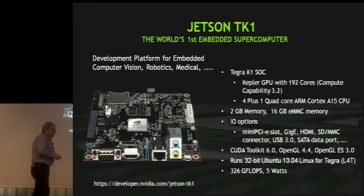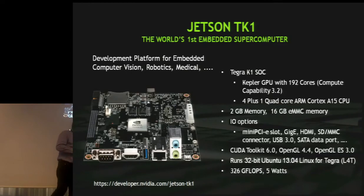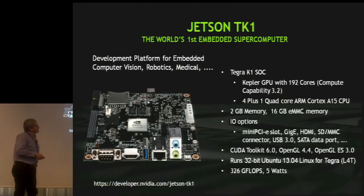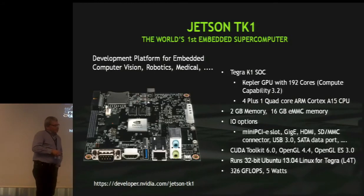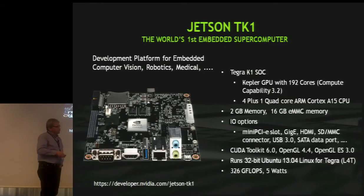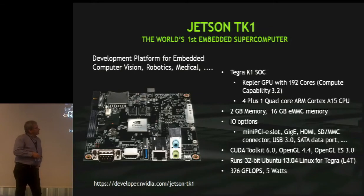Okay, another announcement we did at the GPU Technology Conference is the Jetson TK1 development board. Its main focus is for the development of embedded computing, robotics, medical imaging, etc. It's based on the so-called Tegra K1 SoC, which was announced earlier this year at CES in Las Vegas. It's a combination of the Kepler GPU with 192 cores, with a compute capability of 3.2, so that's the same as we have with the Tesla cards.